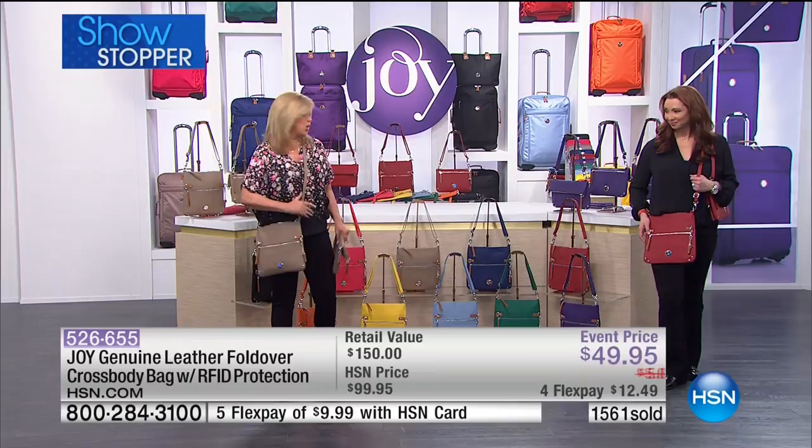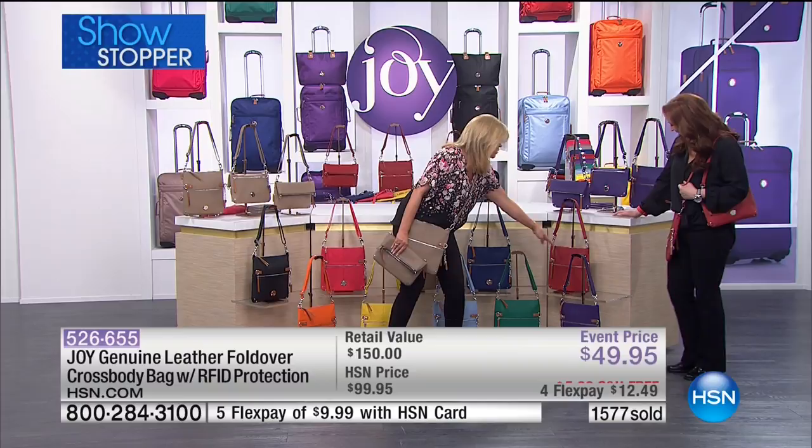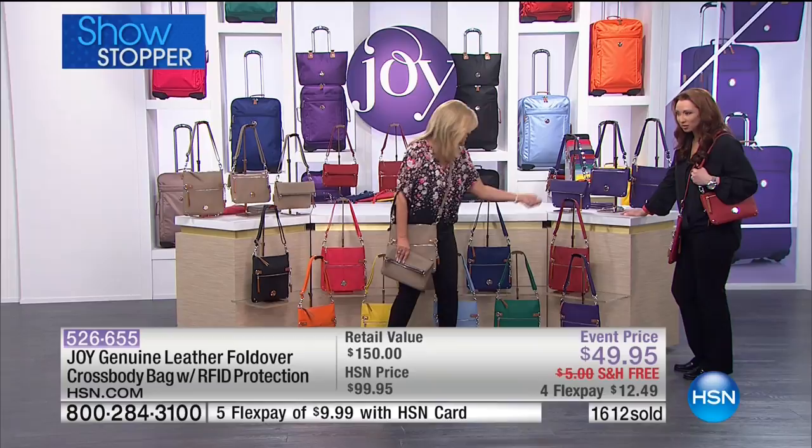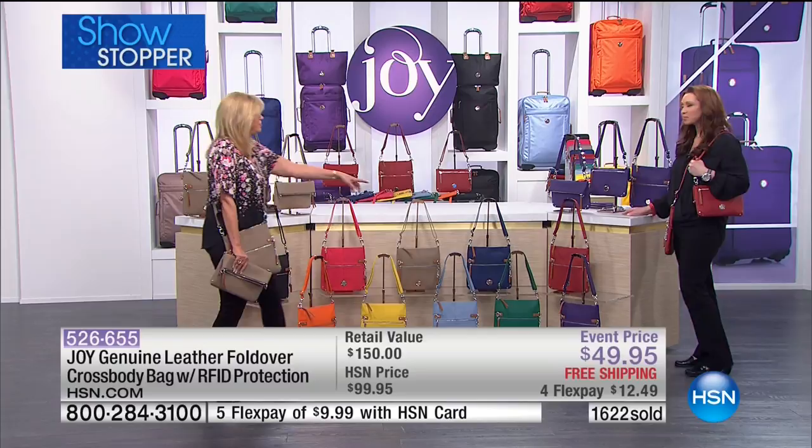I'm going to keep going. I'm getting sidetracked. There's so many features and benefits. Okay, remember this red that Shannon is just, you know, Shannon. If you know Shannon, you know red. But remember, this is all 360 degree RFID protection. So you just unzip that zipper anywhere, you can throw your credit cards in there, you can throw your passports in there. Absolutely.